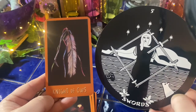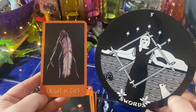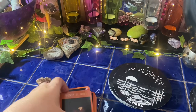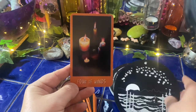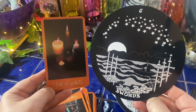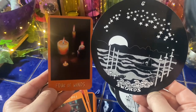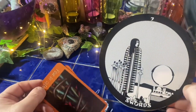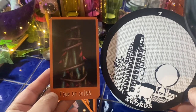Again, that idea almost of death. With the Knight of Cups, another romance card with the dead woman. There's a little message and a little story forming here. Oh, and the darkness of the crypt with the Four of Wands and those candles lit. With somebody leaving, this could be the river of death, like being transported to the underworld. Oh, I love that idea. And the Seven of Swords, is this arrival at the underworld in our little story that's forming?